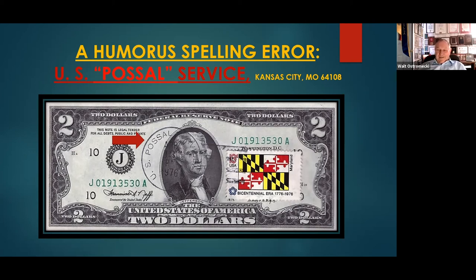This one's out of Kansas City. I've seen a number of these. I find this interesting. And nobody caught it, but it's kind of a spelling error.